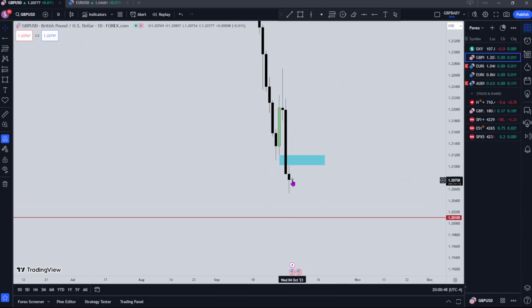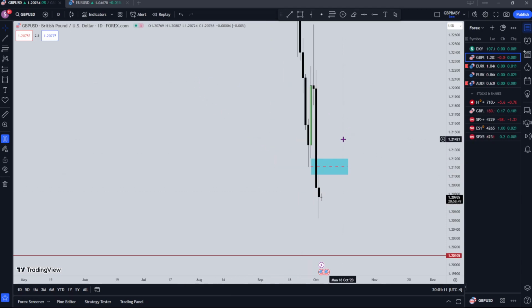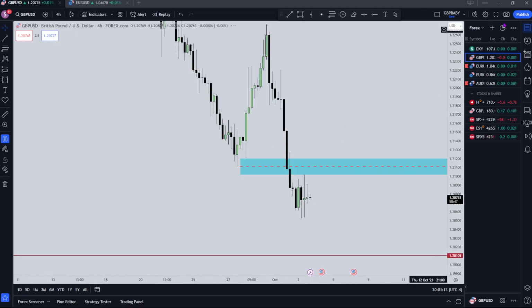Same logic, I'd like to see price come up into the fair value gap, respect the 50% level to show bearishness, and then use that to turn around and be short for the rest of the day. So we can just mark out that 50% level now, like so. And yeah, we can drop down to 4 hour.